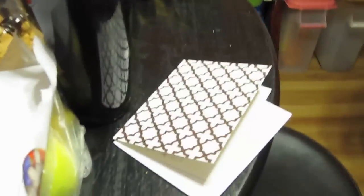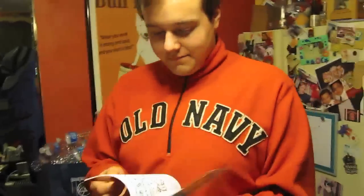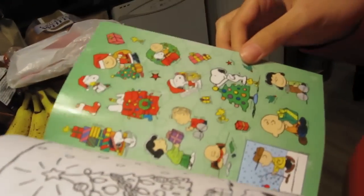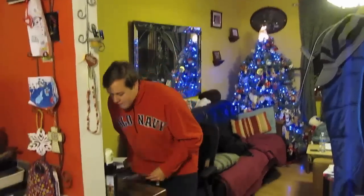Hey, Shawnee, guess what? We got viewer mail. We got a really nice card from Tara, and we got a really cute card from 2 Years New, aka Claudia and Nico. And they also sent you this really cool book. What do you say? Thank you. You like that? Let me see. That's got stickers in it. Oh, Shawnee, I love Charlie Brown Christmas. What do you say again? Thank you. And? Much love. Much love. Yeah.